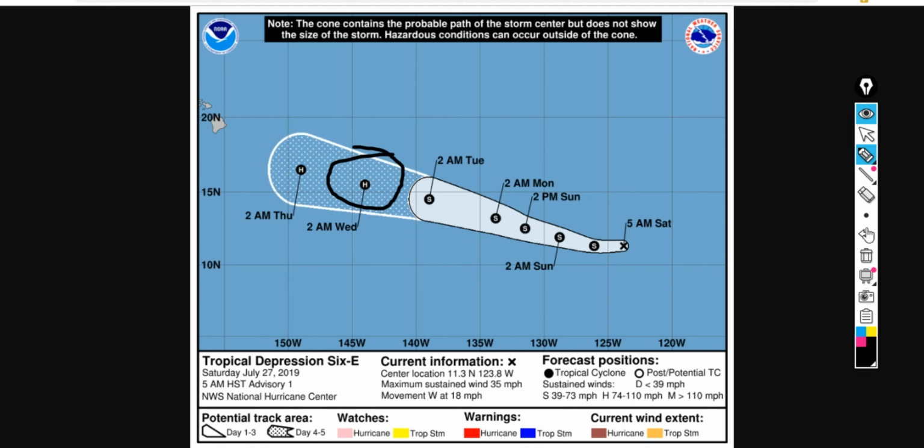It's going to become Hurricane Eric at 2 a.m. Wednesday, and by 2 a.m. Thursday, it's very close to Hawaii, the Big Island. It could just go south, but the cone might be in Hawaii. So as long as you're in the cone, you still have a threat.